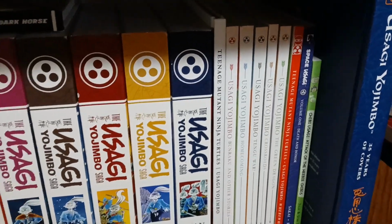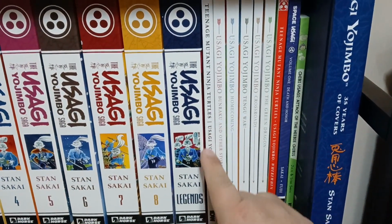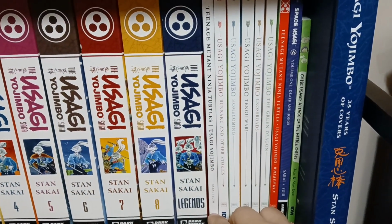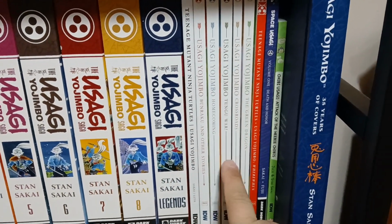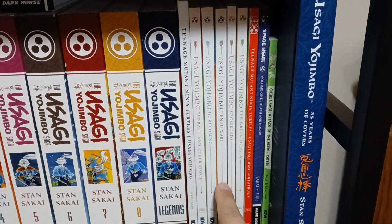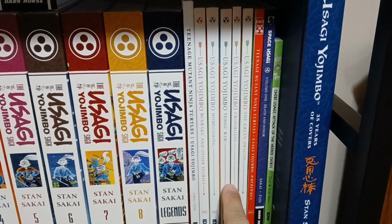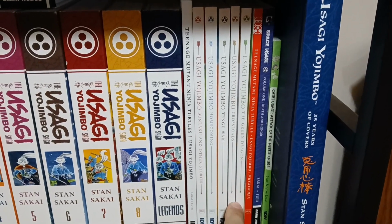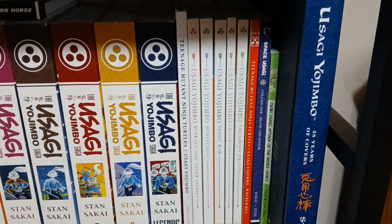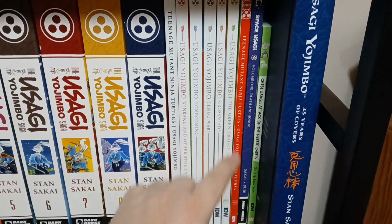We have more Usagi Yojimbo right here. We have the Usagi Turtles crossover. Then we have the IDW run right here, which, I don't know if it's going to be reprinted or not, but this IDW run is extremely out of print and apparently really hard to find nowadays. Then we have the last Usagi Turtles crossover that happened.